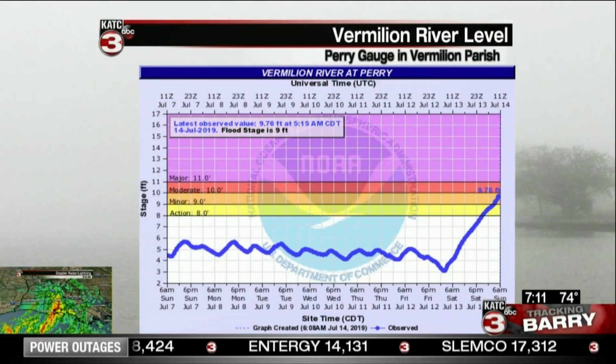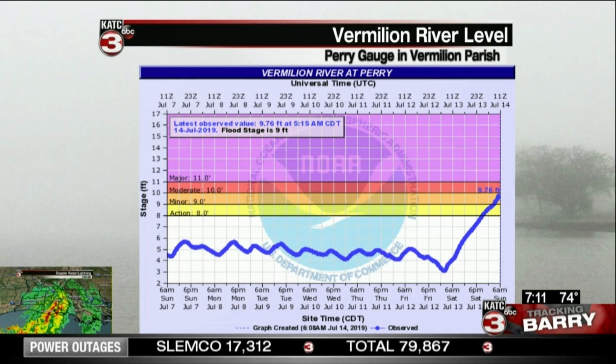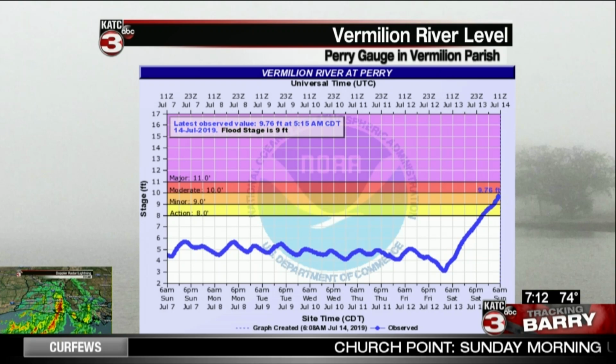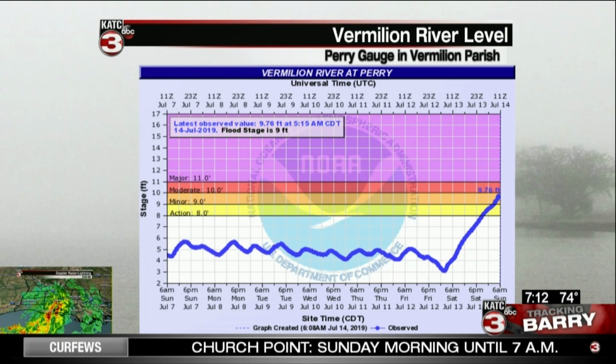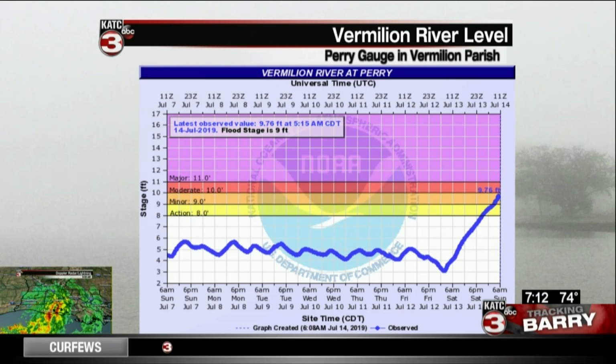And then there's the Perry gauge as well, which at last check, again, this was at 5:15 this morning, was sitting at about 9.7. That is downriver. You do have southerly winds that are pushing that water up river and into the Vermilion as it flows through Lafayette. Those are going to be the things to watch as well. We're not out of the woods just yet. Really heavy rainfall, really, really gusty winds. So that's what we're going to be keeping an eye on.